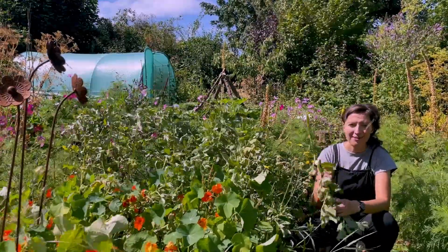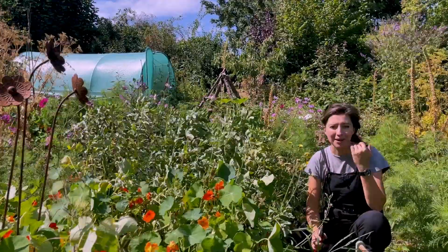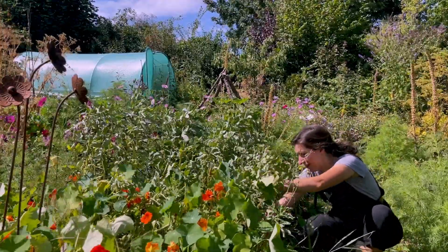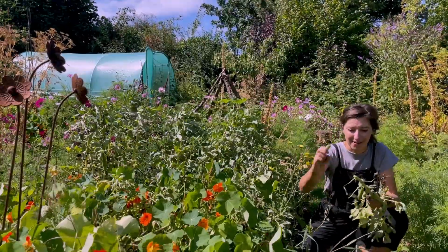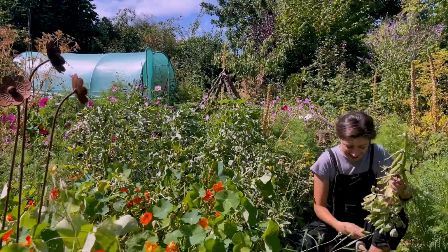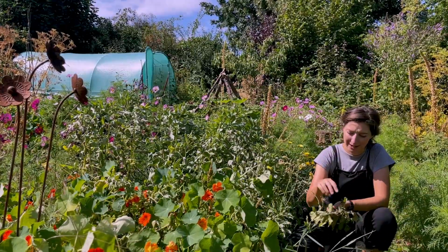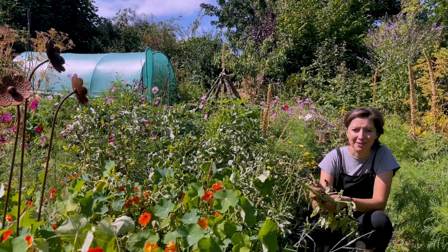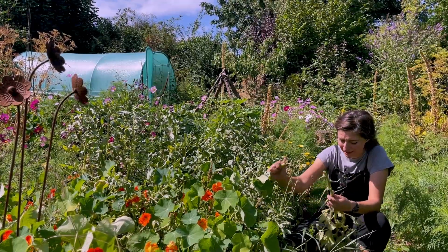And I'm actually just harvesting my broad beans, which I probably should have done about a week or two ago. But it's just been a bit too warm. So they're coming out today and they're a pretty good size. I sowed these in the springtime and the variety is called Crimson Flower broad bean.